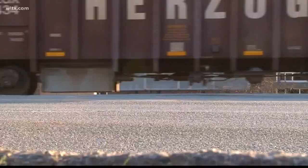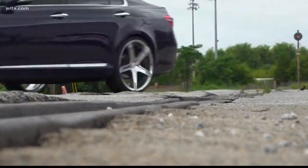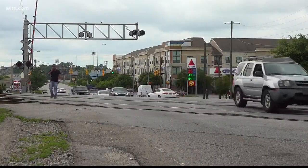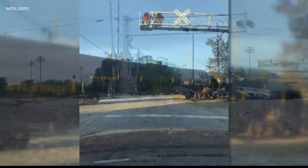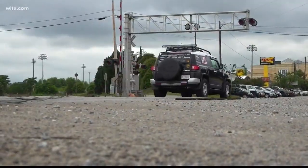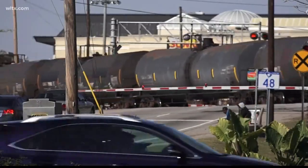The railroad track? Irritating. It's a headache almost every time we get on Assembly Street. I ride the bus, so even if I'm riding with somebody, we have to sit there and wait on the train. Brittany Briggs knows how notorious train stopping on the roadway is. She says it takes forever to get home sometimes. Good grief. Almost an hour and a half, 2 hours.